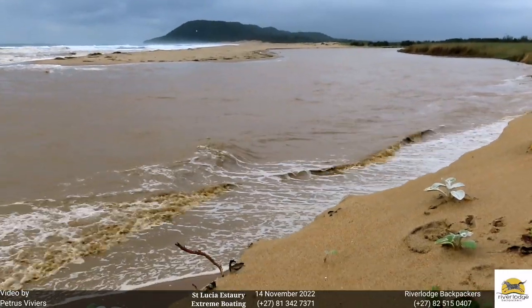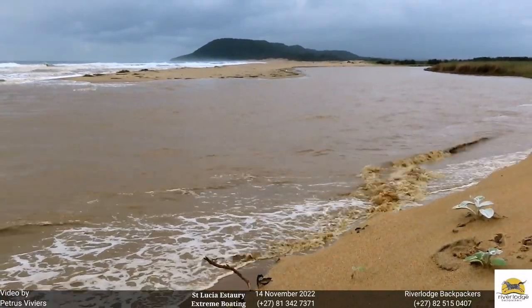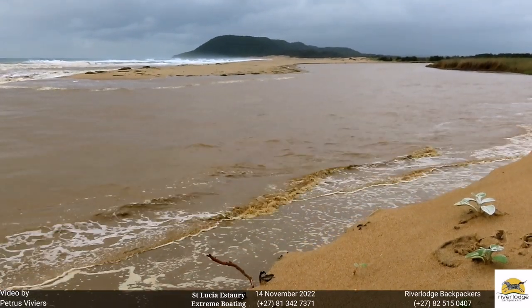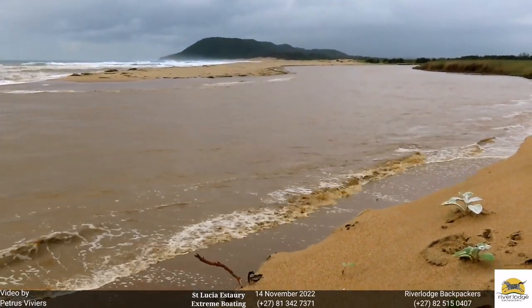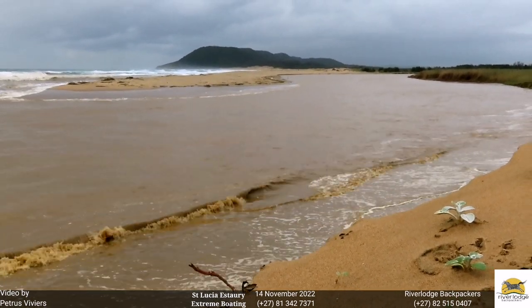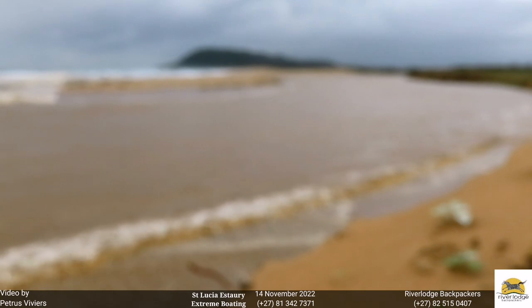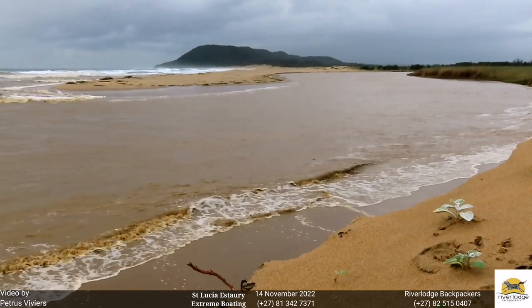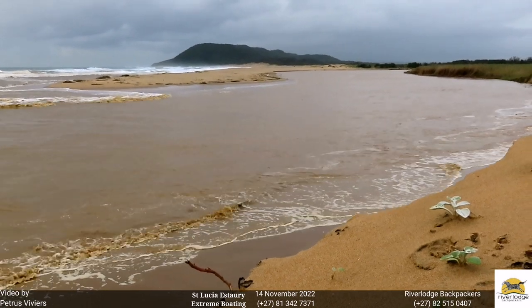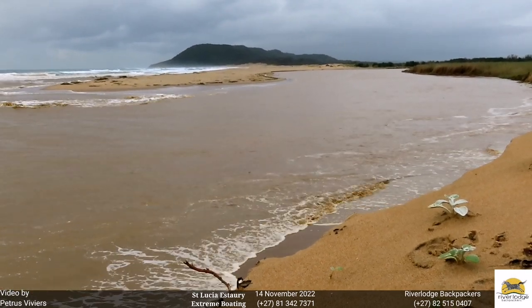Now moved a lot into the estuary mouth, trying to get back with the incoming tide. Me and Frank are arguing, is the tide going out, coming in? I think the crocodile is fighting the tide here, whichever way it's going. And I think it's trying to get back into the estuary. It was probably washed out with the outgoing tide and the Mfolozi river water flushing it.